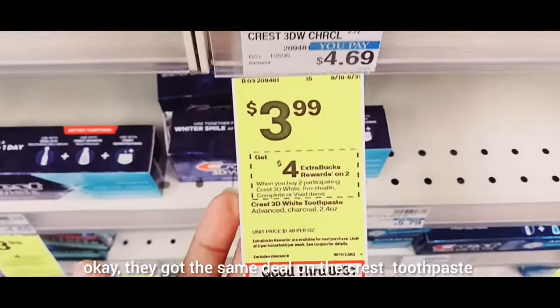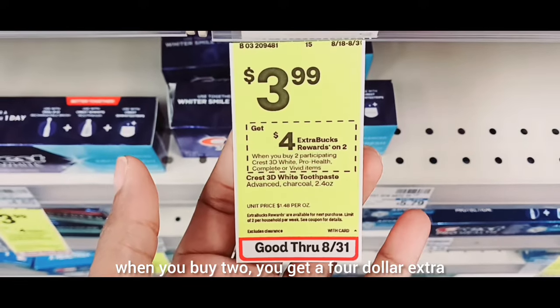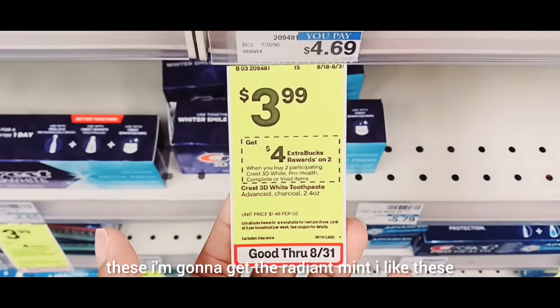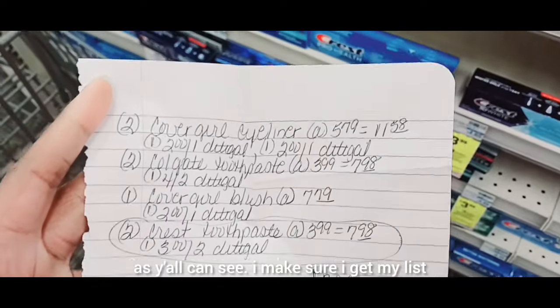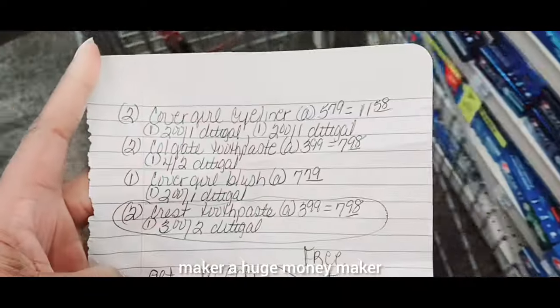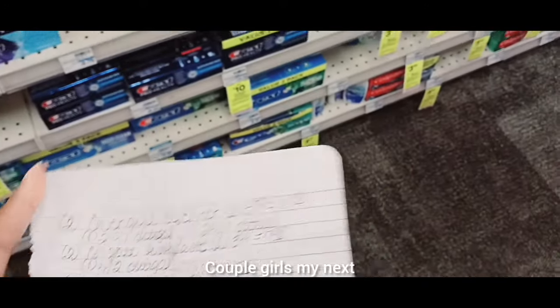Okay, they got the same deal on the Crest toothpaste. When you buy two, you get a $4 extra buck on this one. So I'm going to grab two of these. I'm going to get the Radiant Mint. I like these. As y'all can see, I make sure I get my list. All of this is going to be free, plus a money maker. A huge money maker.